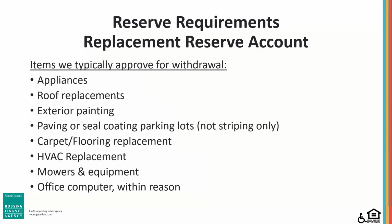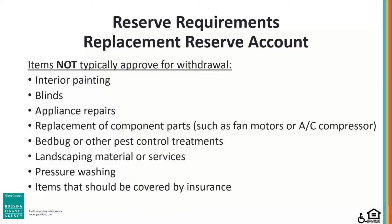Some of the things that we typically approve for withdrawal are appliances, exterior painting, HVAC replacement, office computers, maybe for your office or for the community room. Some of the things that we typically do not approve for are interior painting of units, appliance repairs, pressure washing, bed bugs, or replacement of parts on HVAC, such as fan motors or AC compressors.